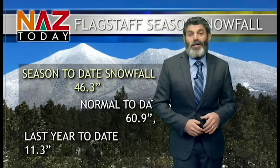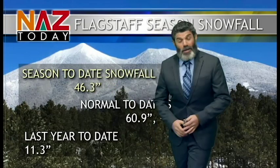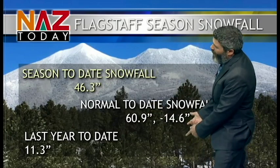Okay, well, where does this snowfall put us for us here? It's been a pretty decent snow season here in Flagstaff. Season to date, we're at 46.3 inches, just under 4 feet. Normal to date would be 60.9 inches. So we're still just over a foot below average on our snowfall, but if you want to feel good, just remember last year where we hadn't even seen a foot of snow yet.